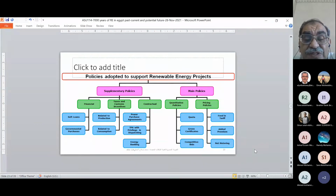The supplementary policies are basically long-term contracts, energy banking, where you are exchanging electricity between service providers and the network, or providing some tax reductions and so on, or some soft loans. So all of these schemes can be partly or collectively implemented.